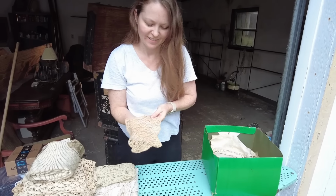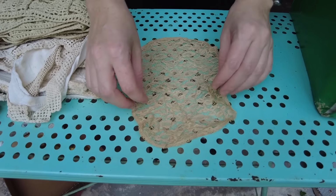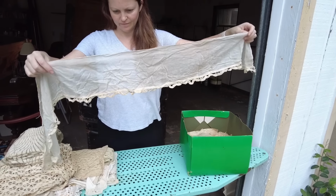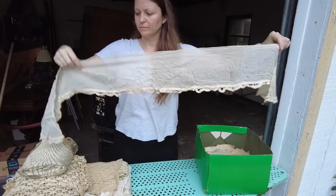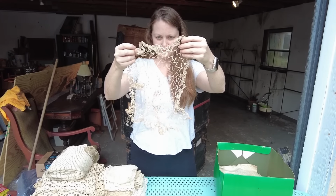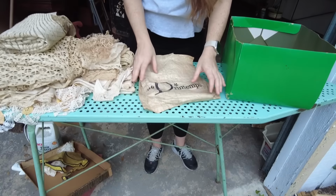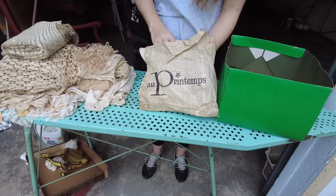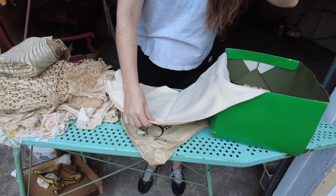Doily life. Yes. Here's a little lace doily. Someone will probably tell me this is not a doily. This is like the trim to something. Looks like a really thick spider web. It really does. Made out of grass. Yeah. Okay, I'm wondering what's inside here. What does it say? It's just a piece of fabric. It is a stained piece of fabric.